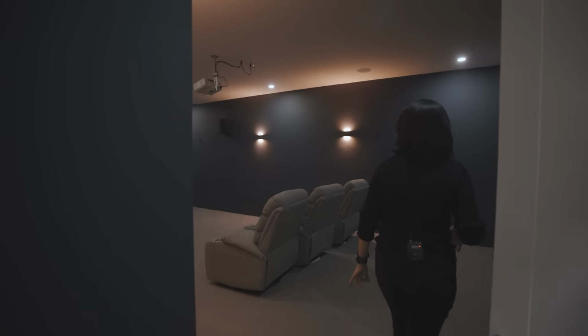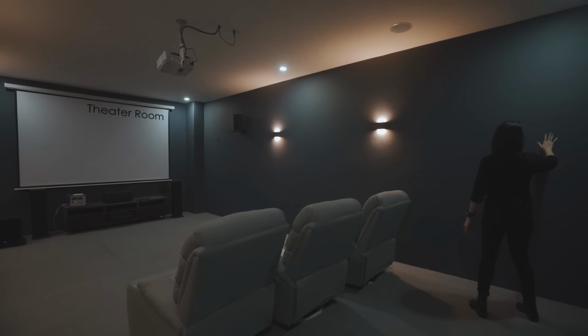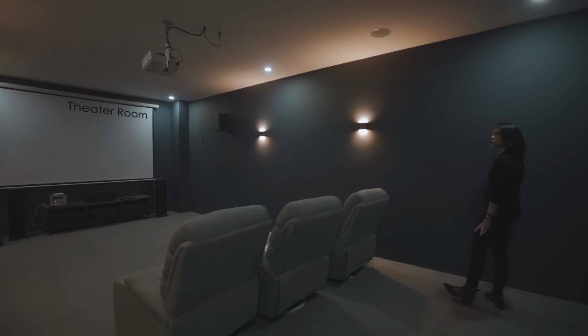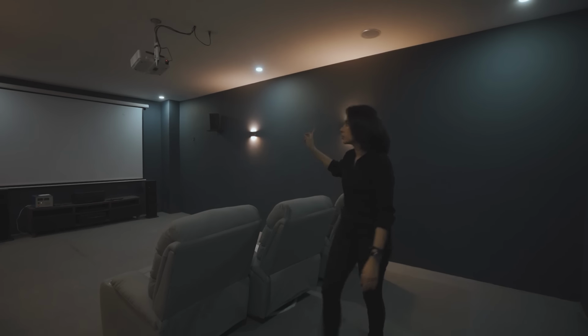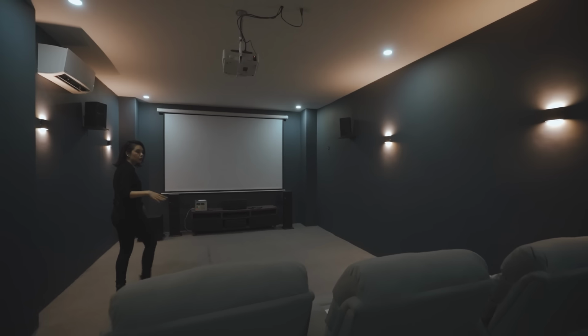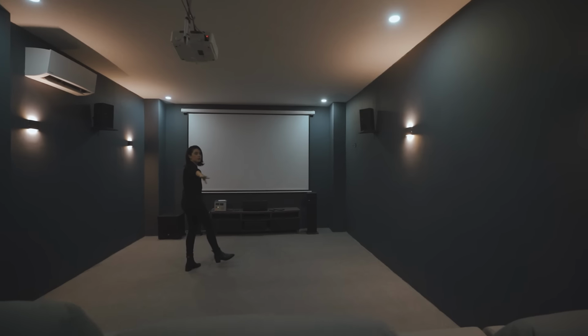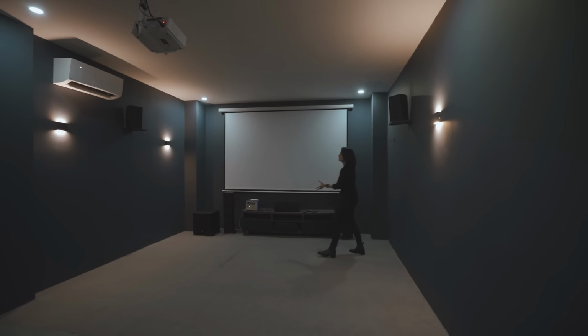Whoa! So you have a theater room here at the ground floor. Beautiful navy. It's a bluish gray wall. Ganda ng kulay. And then you have wall sconce for the theater effect. Carpeted flooring. You have your theater seats over there and then your entertainment setup right here.